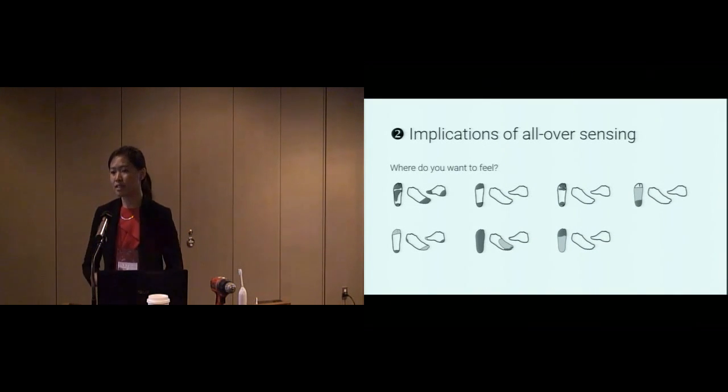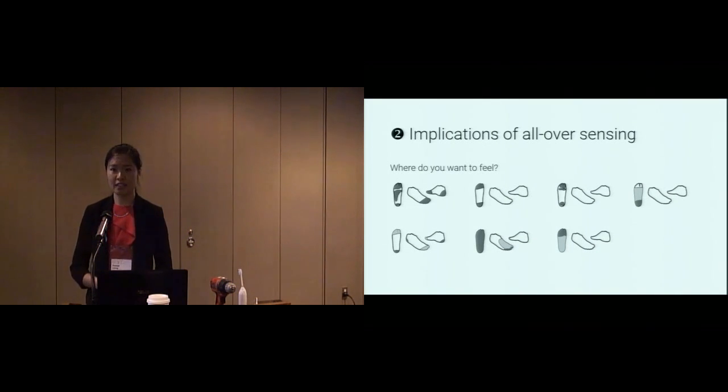So we then asked our participants to perform a coloring activity. And this was to address the fact that we have all-over sensing with the sock. So you can see here both light gray and dark gray. The light gray indicates that people felt this area of the foot is important to have sensing, and dark gray corresponds with an idea of it being very important.